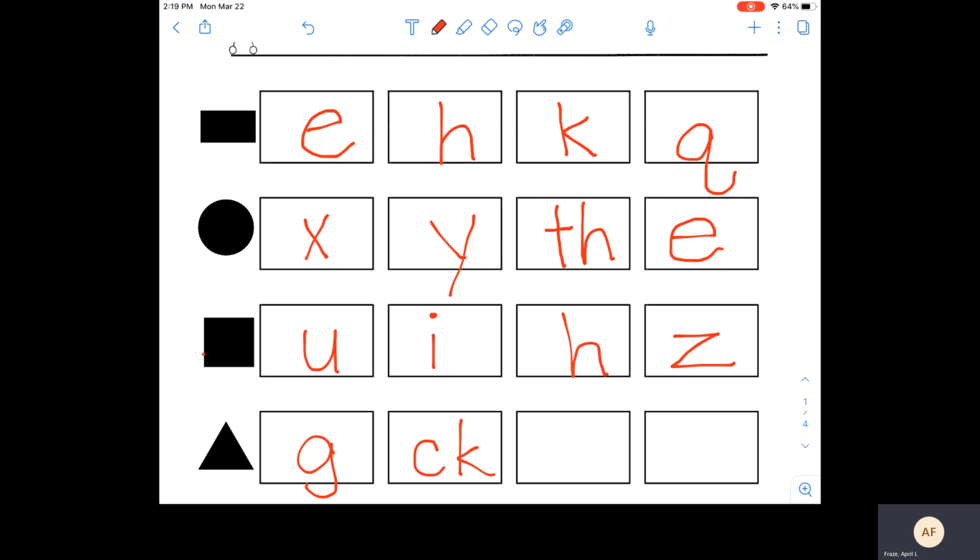Now let's write the last sound in the word jam. Jam. M. Man. Now let's write the last sound in the word box. Box. X. Box. X.